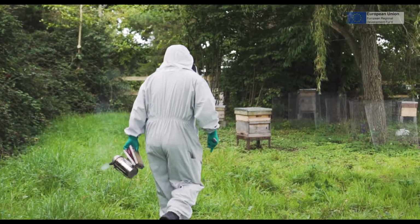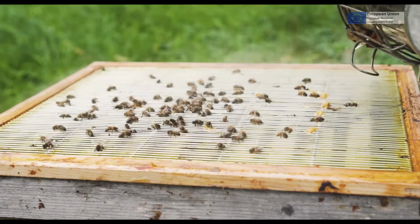Beekeeping is like any other livestock management. You have to understand what you're doing with them, and you have to really treat them as livestock. You can't just abandon them. They have needs just like anything else, whether it's a cat, a dog, or a cow, or a horse. They have to be looked after.